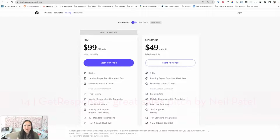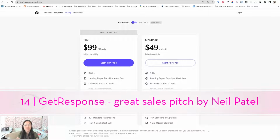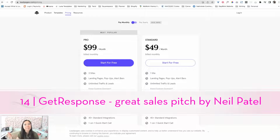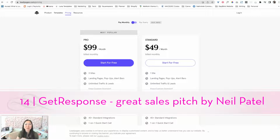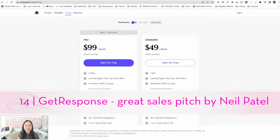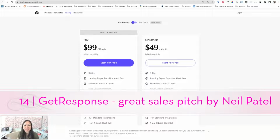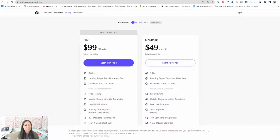GetResponse wasn't bad. I actually really liked that guy who's in charge. I can't remember his name. He is like Neil something. Anyways, he's amazing. His sales tactics looked like it was going to be great, but I remember getting into GetResponse and I didn't really like the look and feel and how it was set up. It wasn't bad, but I just ended up leaving it. And I think those are all the email marketing services that I've tried.